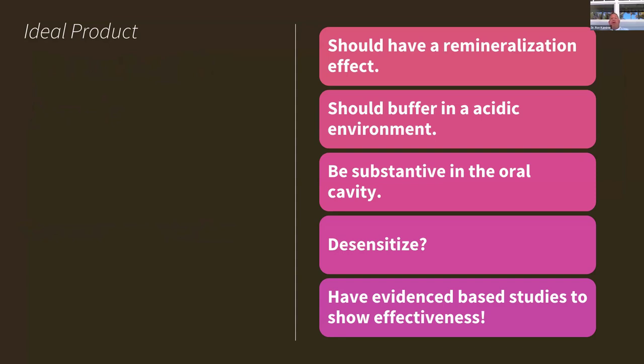What about that ideal product? The ideal chemotherapeutic, we wanted to have a remineralization effect. We wanted to have the ability to make bad teeth become better. We want to make sure that that material can buffer or help buffer in an acidic environment. Critical to the process is that the chemotherapeutic be substantive in the oral cavity. Because if it has a half-life and stays around, keep in mind that your mouth comes under acidic attacks on and off all day long. But if I had something that hung around for a few hours at a time, at least I could shrink that window where we have protection.